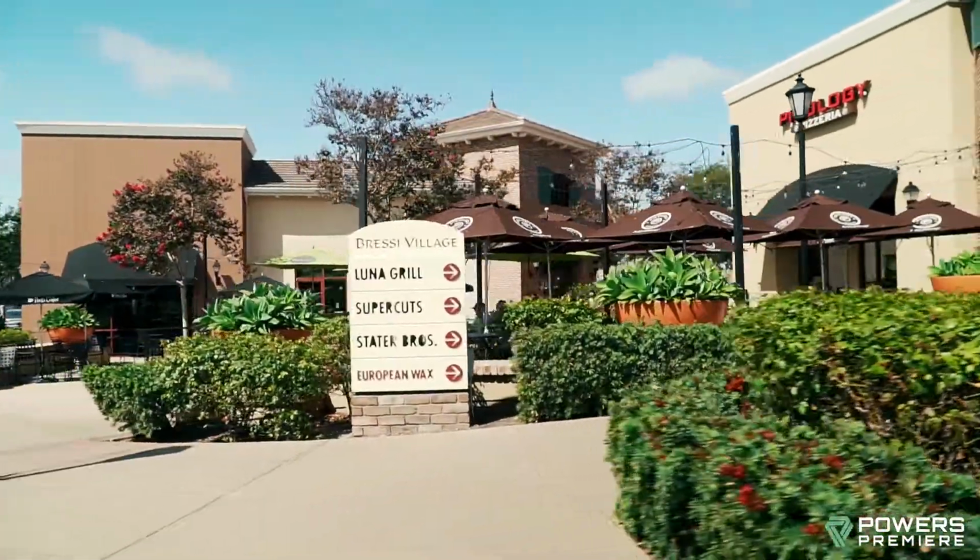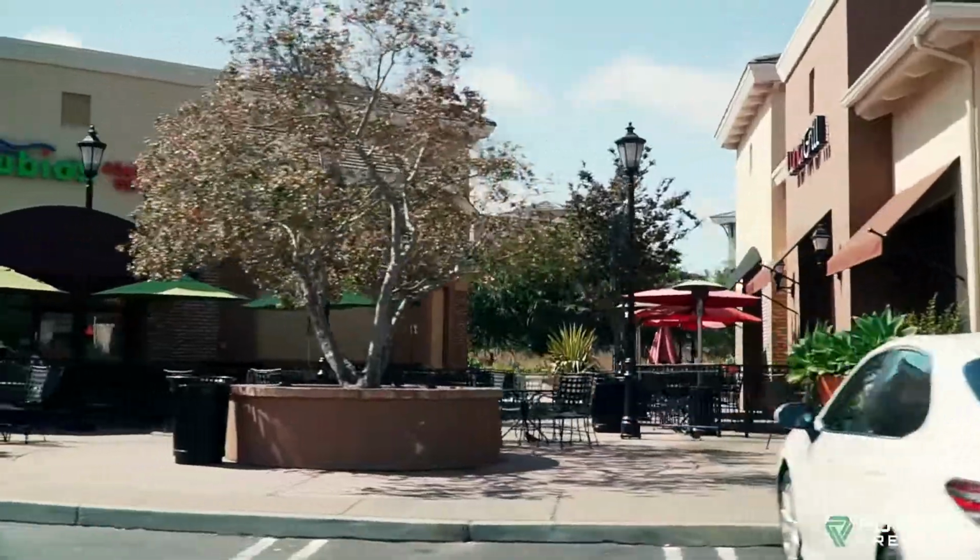So they say that it takes an entire village to build a community, and the Bressi Ranch Village Center does exactly that perfectly. This center features shopping, restaurants, and more, plus its relaxed atmosphere encourages walking, and dogs are welcomed.